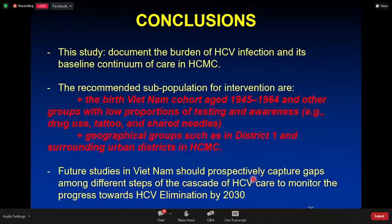And I think that future studies in Vietnam should prospectively capture the gaps among different steps of the cascade of care to monitor the progress toward HCV elimination by 2030. Thank you for listening.